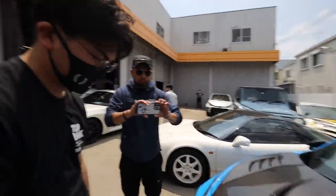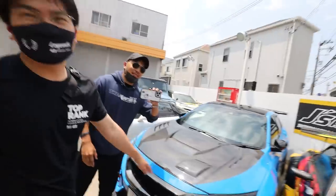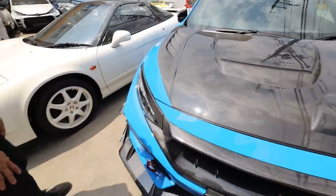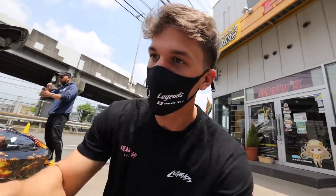Dude, I want another Type R so bad. This doesn't help my addiction. Dude, a new one will come out eventually. I know. I kind of want to wait till the new one, but this has the full Jay's Racing aero. Look at the Jay's Racing front lip on this thing. I don't want to scrape it, you know? I know. It looks expensive. I think it's expensive.